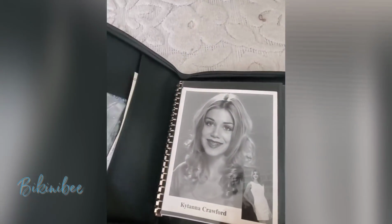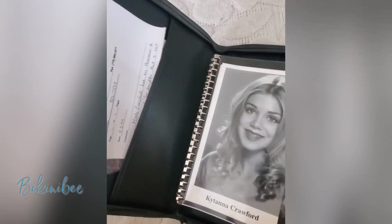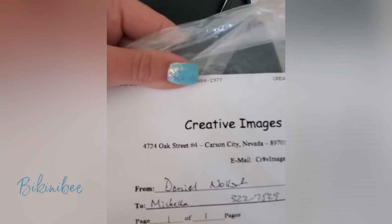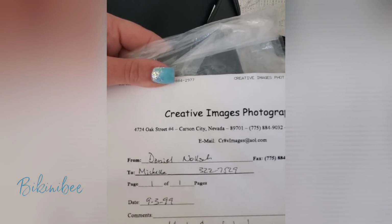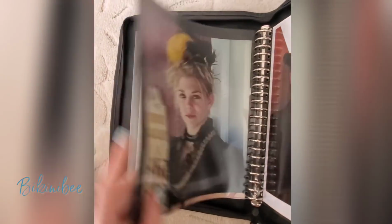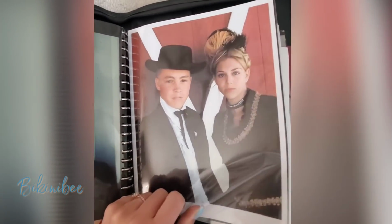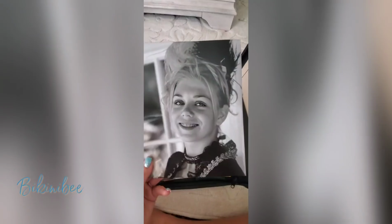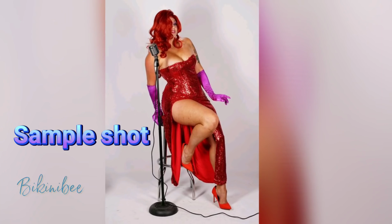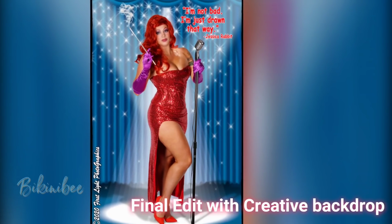So I found pictures from the old photographer. These are my old headshots. I'll do another video of this. Yes, Creative Images Photography. That's so funny. Okay. Here's some of the Western wear that I modeled. He was my neighbor and he modeled with me. His name was Travis. I had braces. Here were my stats. I didn't really touch photos up back in the day, but how cool. I'm not bad. I'm just drawn that way.